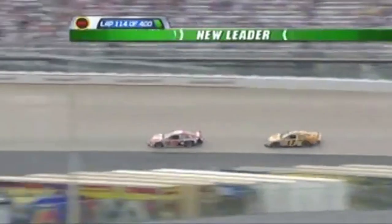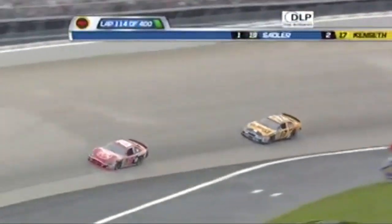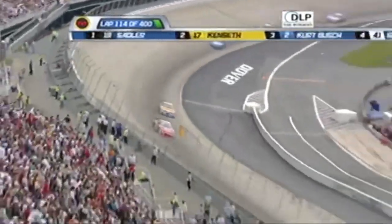Elliott Sadler coming back on Matt Kenseth for the lead. Wow. Elliott. Got that track position. They're capitalizing on it. Had a great pit stop in that 19 car.